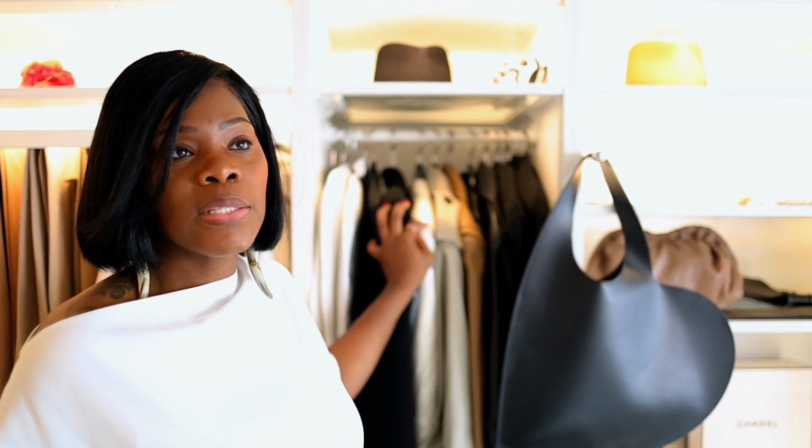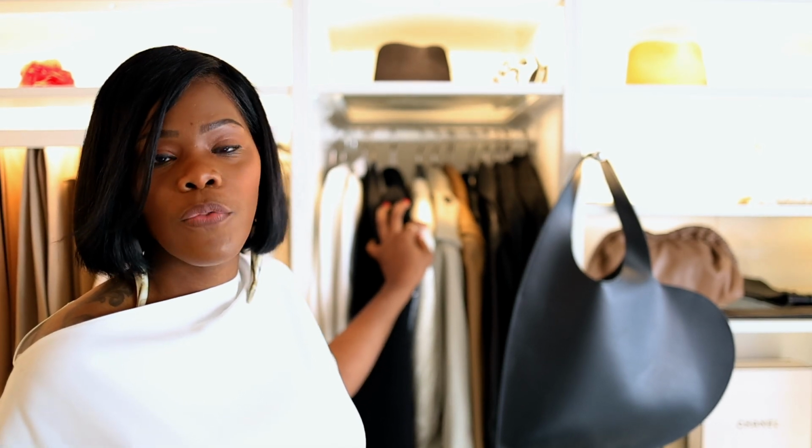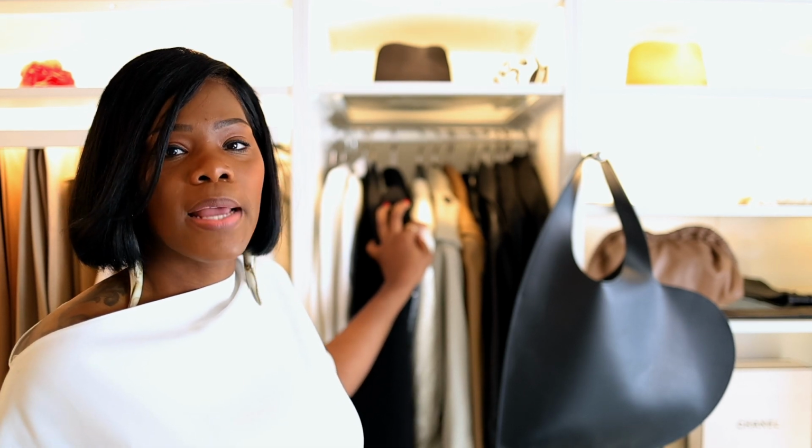Now, oversized was in last year. It's still in this year. The Frankie Shop has a ton of oversized pieces, so that style is probably going to be in for quite some time. If you don't like oversized pieces and you find a jacket that fits you well in the arms, take it to your tailor, get your tailor to bring in the sides and narrow that out for you. Give it a silhouette like an hourglass shape. But shop your closet first.